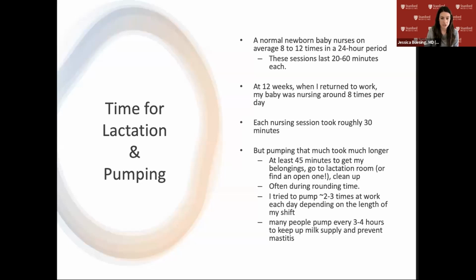But pumping took much longer than that. I would spend at least 45 minutes to get my belongings, go find an open lactation room, clean up my pumping supplies, which required often going to a bathroom, a break room, or a kitchen to find a sink. I often had to pump during rounding time, so I would have to leave rounds. And I would try to pump 2 to 3 times at work each day, depending on the length of my shift. And sometimes on 24-hour shifts I would have to throw out pumped milk because there was nowhere for me to store it. Many people pump every 3 to 4 hours to keep up their milk supply and prevent mastitis. So this is very much in line with what we would expect for somebody who needs to pump if they're trying to pump for up to a full year. Next slide.